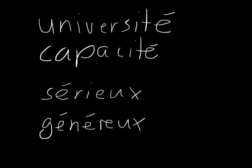Université, capacité. A similar regular change is with adjectives that end in EUX. Sérieux. It's not that hard to recognize in sérieux, the English serious, OUS. Or in généreux, the English generous, OUS. Again, this is a fairly regular kind of change.